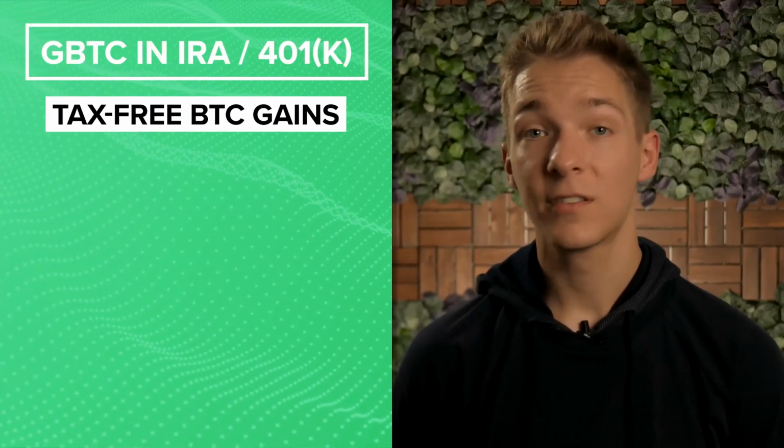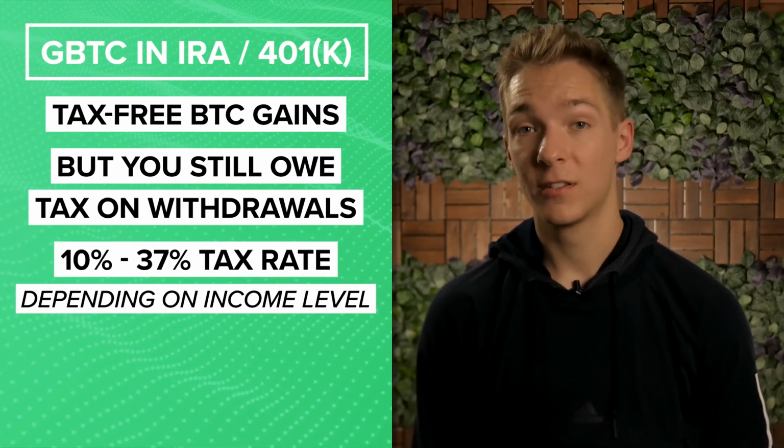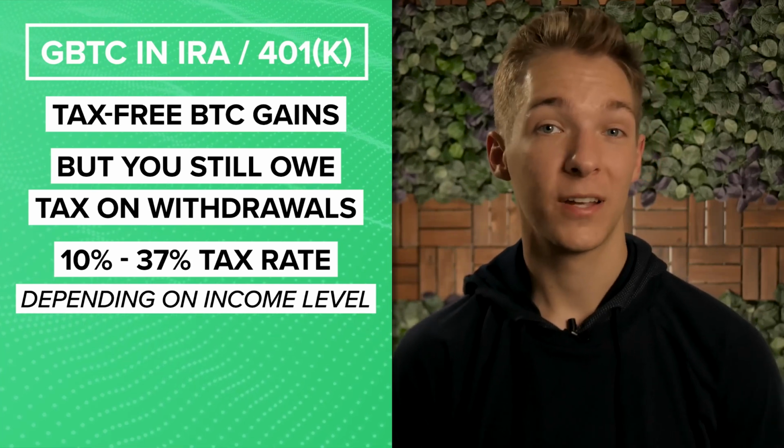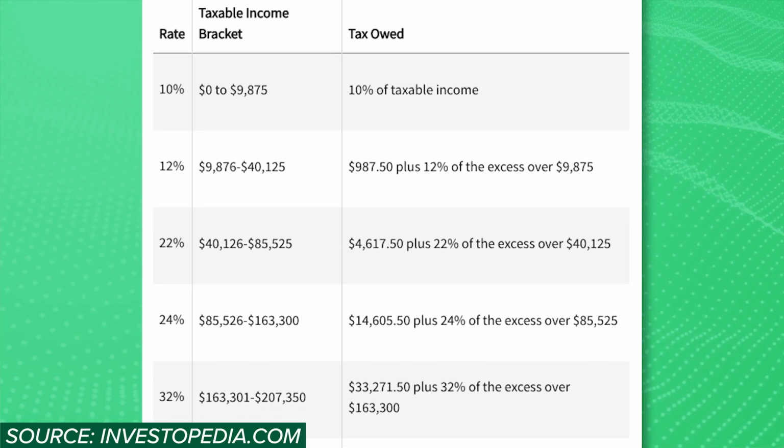And when you do want to sell, there's two outcomes depending on your retirement account. If it's a pre-tax account like a standard IRA or a 401k, you can sell your Bitcoin tax-free, but you'll still owe income tax on any money you withdraw in retirement. In this case, you'll owe a minimum tax rate of 10%, which will increase depending on how much you're withdrawing. This is still a preferable tax treatment if your income stays under $40,000 a year, but anything above that puts you in the 22% tax bracket.